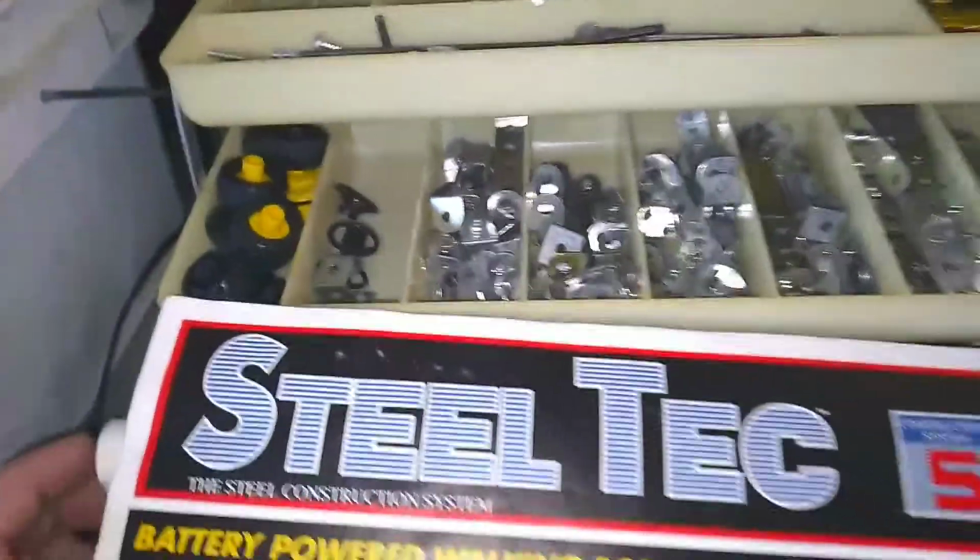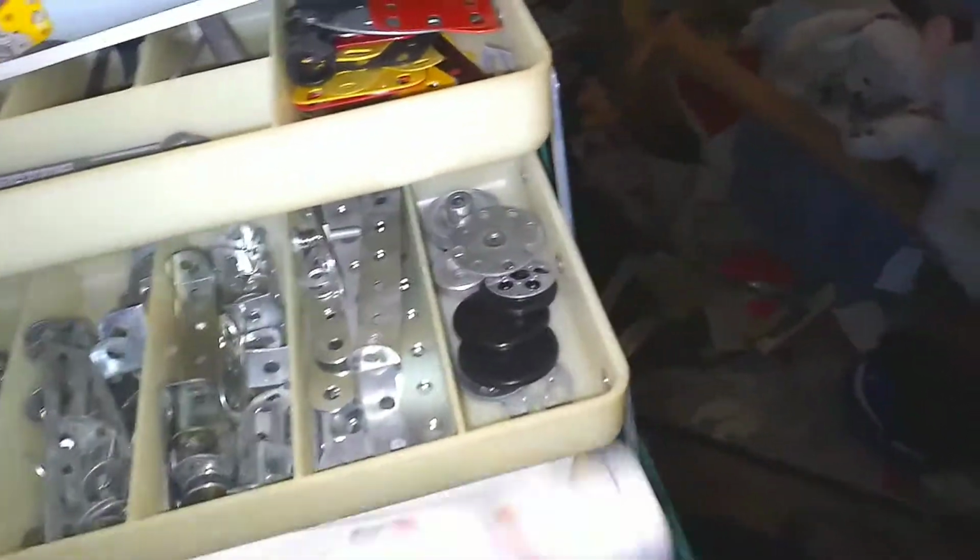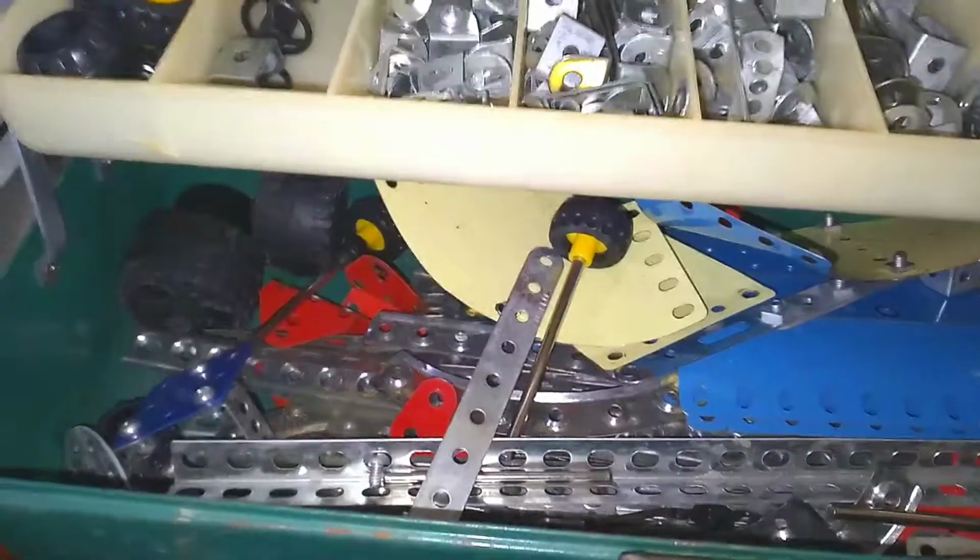Old toolbox. What's in the old toolbox? Nothing. Oh, wait. It's a tackle box. And it's an erector set. Well, it's a Steel Tech set. But, oh yeah, it's like an erector set. Look at that. You just open a random tackle box in this garage. What in the world, dude? I'm going to try and close that again. I don't think it was closed when I found it. I'll just push it back a little bit.